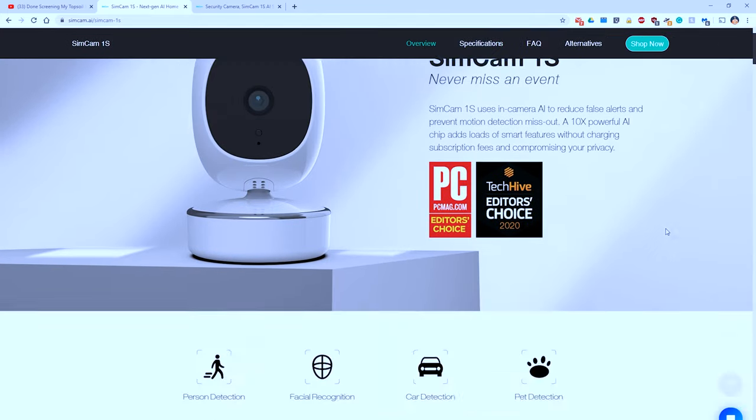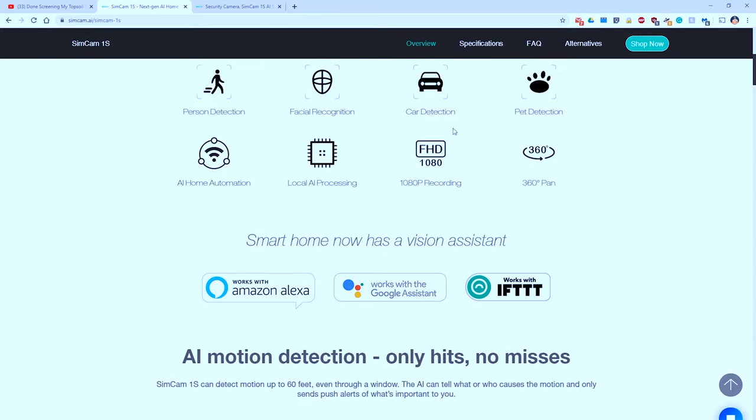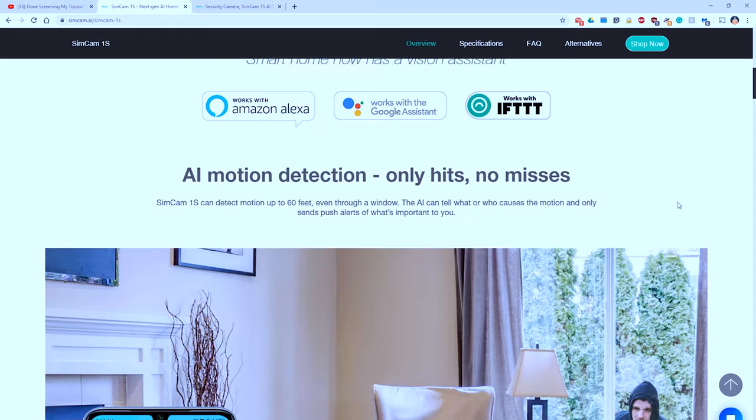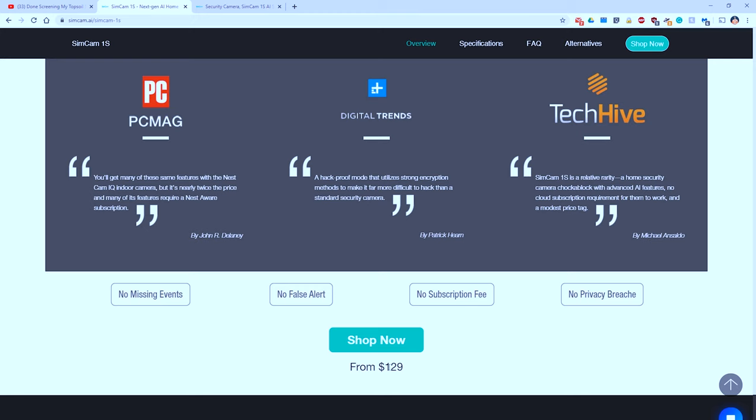Sorry, it's a shame, because this is a really nice website, and it should be, you know, a really, really powerful camera for a really good price. Wait a minute, where's the price gone? It's down here somewhere. From $129. I mean, that is a cheap price for this camera and all the things it does. But, well, it's not a great price if it doesn't work.